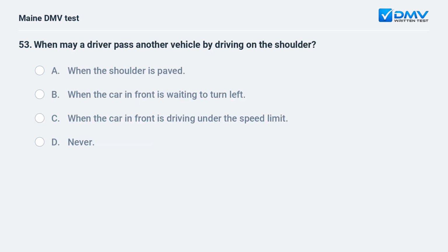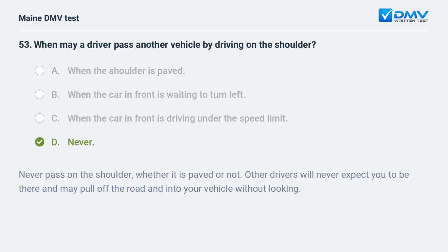When may a driver pass another vehicle by driving on the shoulder? A. When the shoulder is paved. B. When the car in front is waiting to turn left. C. When the car in front is driving under the speed limit. D. Never. D. Never. Never pass on the shoulder, whether it is paved or not. Other drivers will never expect you to be there and may pull off the road and into your vehicle without looking.